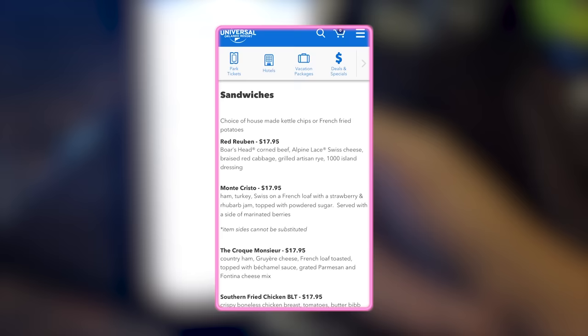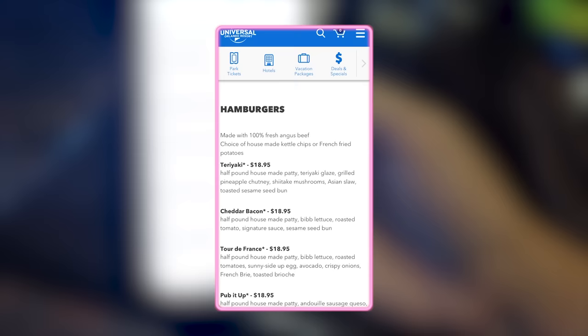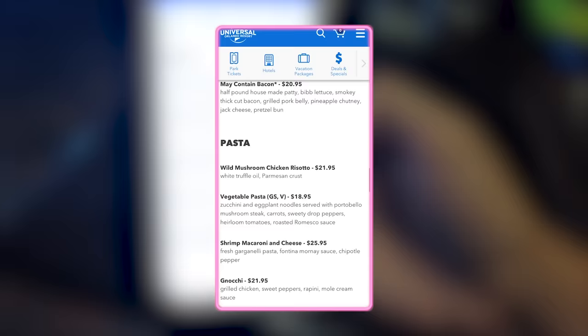They are known for having great burgers here. The Tour de France is one of their signature ones. It has a sunny side up egg on there, as well as brie and some other items. Pastas. I've tried a couple of the pastas here at a media event once, and they were very good. I liked the wild mushroom chicken risotto and the gnocchi.